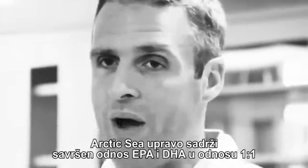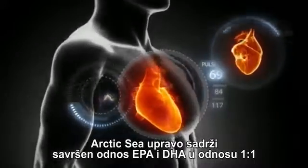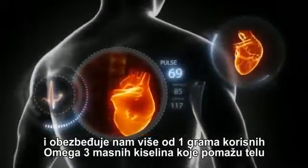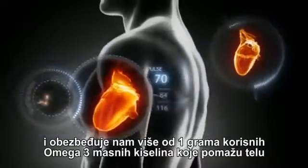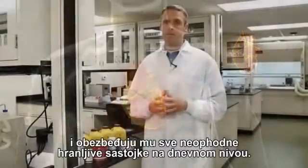Well, Arctic Sea just so happens to have a perfect ratio of EPA and DHA of 1:1, providing you over 1 gram of good, friendly omega-3 fatty acids that are helping our bodies and providing us those essential nutrients that we need on a daily basis.